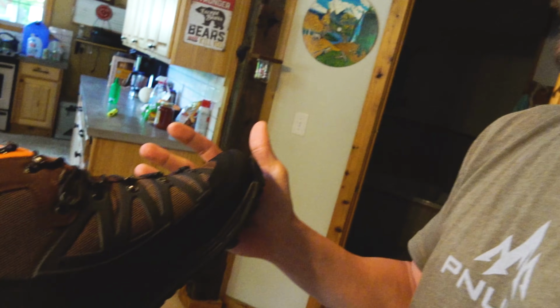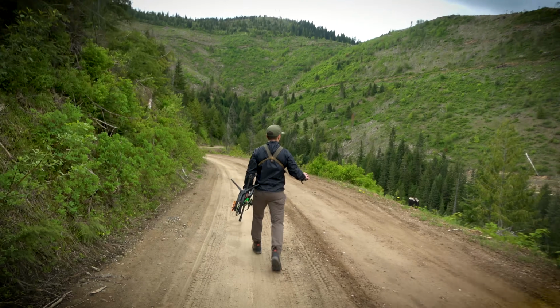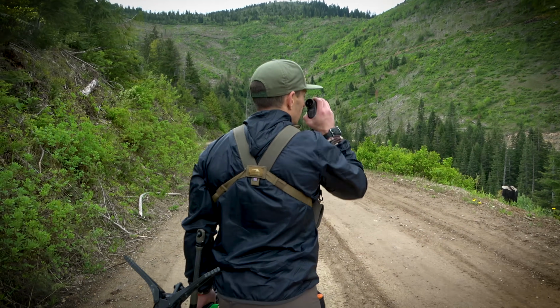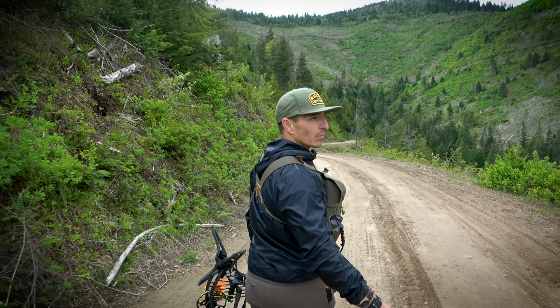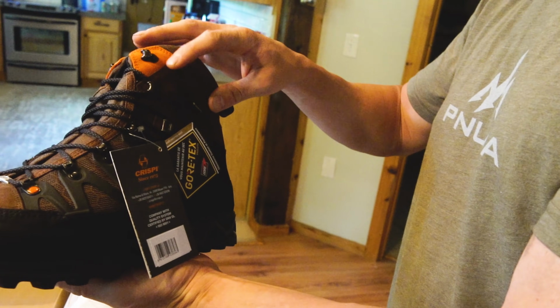No break-in. Throw them on. Ready to go bear hunt. Just spotted this bear. It's a black bear, but it's got some cool colors. I think it's a boar. Kind of dig that color, the orange and the brown.